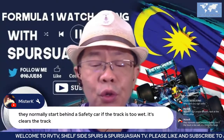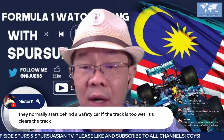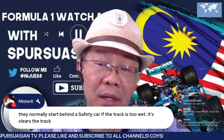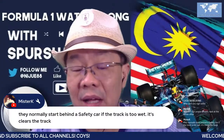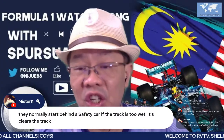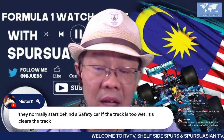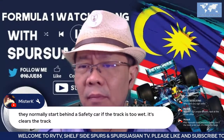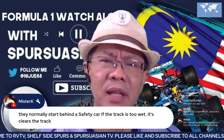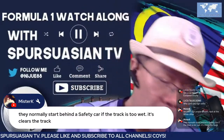The cars were all too close to each other at the back, and even under the safety car they were hitting each other. So now the FIA has put out a rule: the cars have to be 10 to 20 car lengths apart, so about 50 to 100 meters gap between each car. How do you measure that? That's one problem again. But you can see a bit of sunlight breaking through. If they don't start quick, the rain will come back in again.